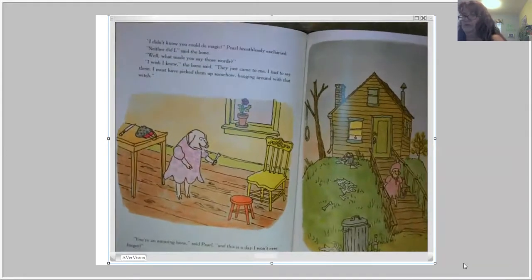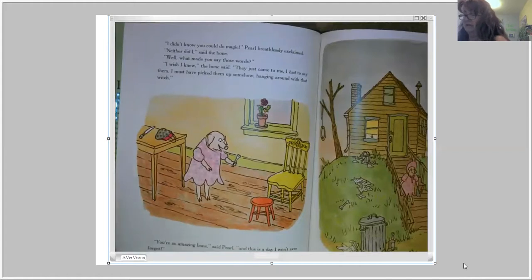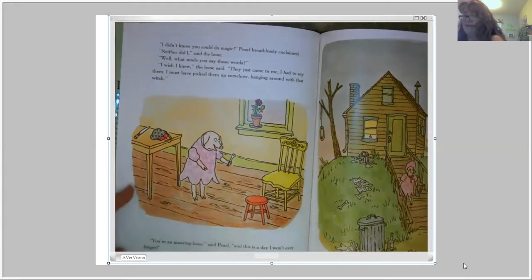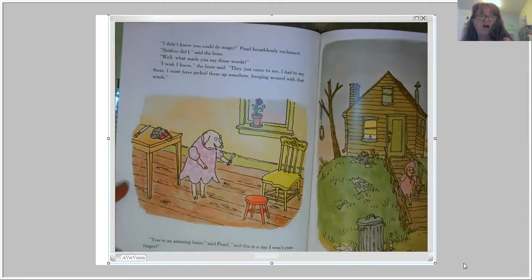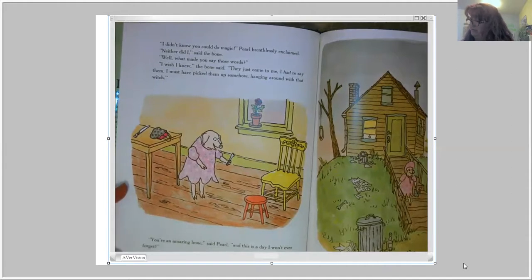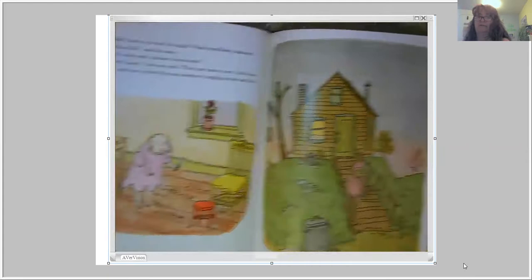"I didn't know you could do magic," Pearl breathlessly exclaimed. "Neither did I," said the bone. "Well, what made you say those words?" "I wish I knew," the bone said. "They just came to me. I had to say them. I must have picked them up somehow, hanging around with that witch." "You are an amazing bone," said Pearl, "and this is a day I won't ever forget."